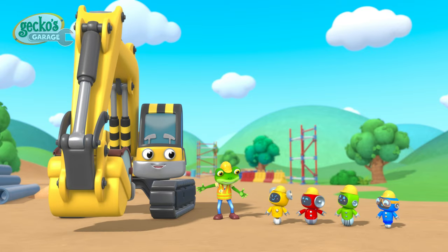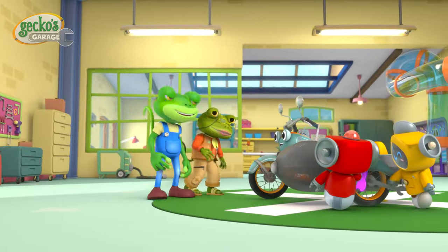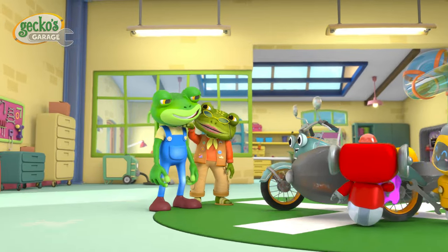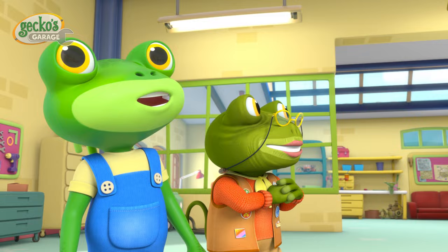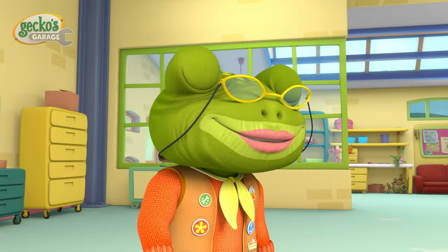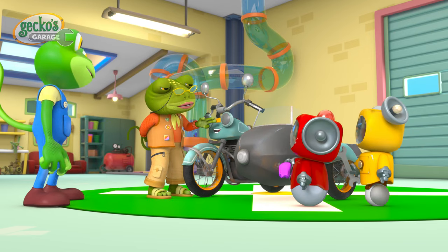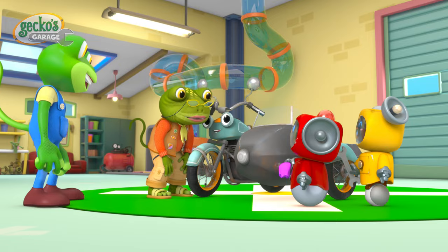Great teamwork! Bye, everyone! I love what you've done with the garage, my little Gecky! It looked very different in my day. Oh, thanks, Grandma! Enjoying the scrub up, eh, Miles? He looks squeaky clean, little ones!